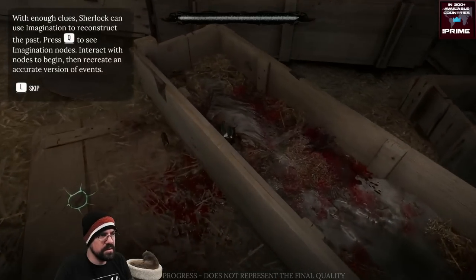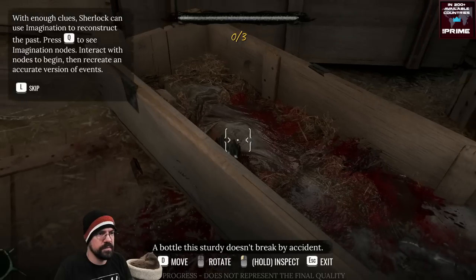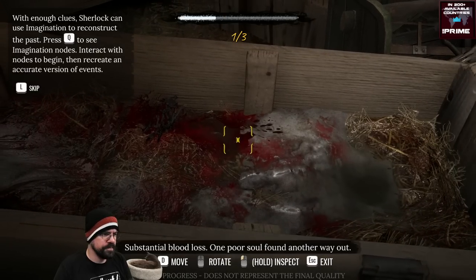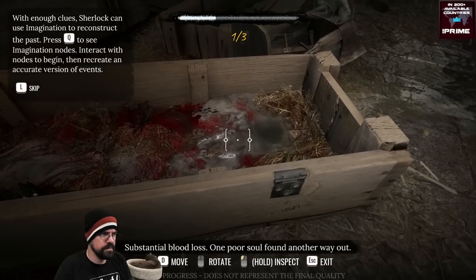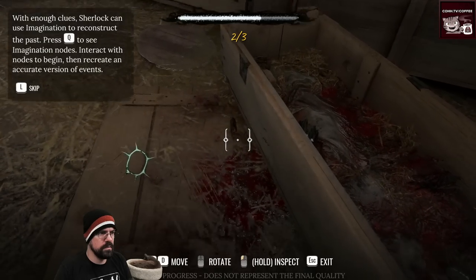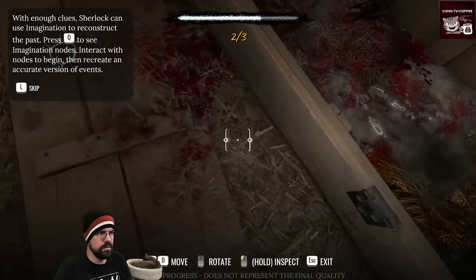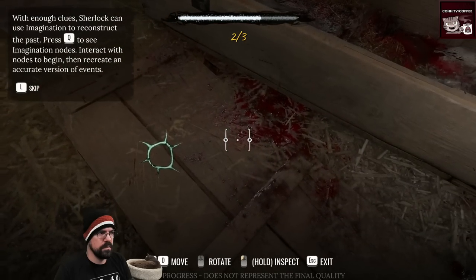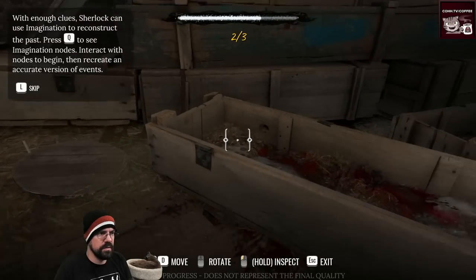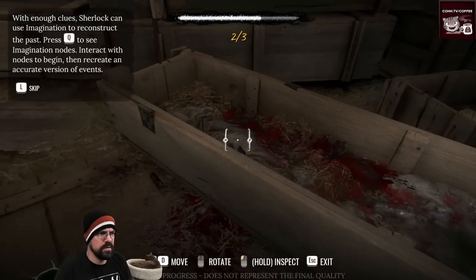Oh god, look at this one. A bottle this sturdy doesn't break by accident. Substantial blood loss. One poor soul found another way out. Oh, look at the fingernail marks. Jesus, dude. First, the last thing?